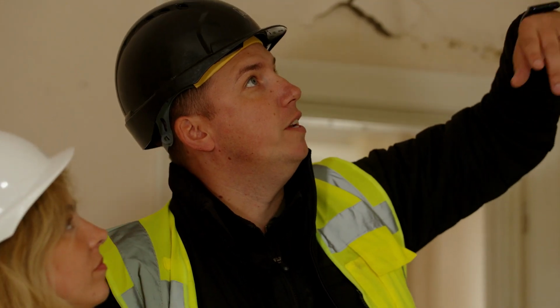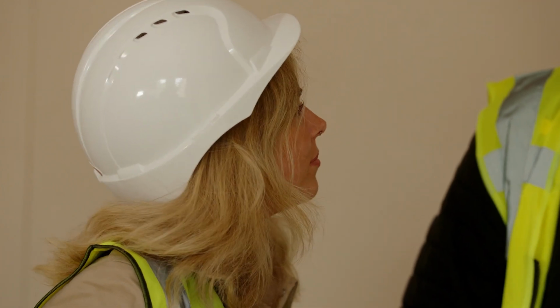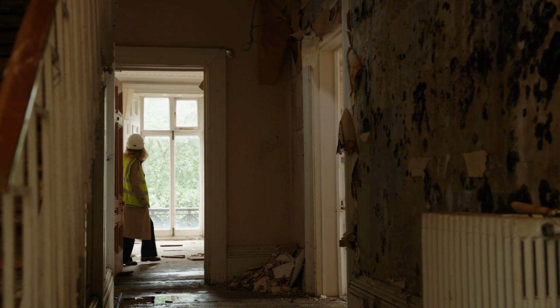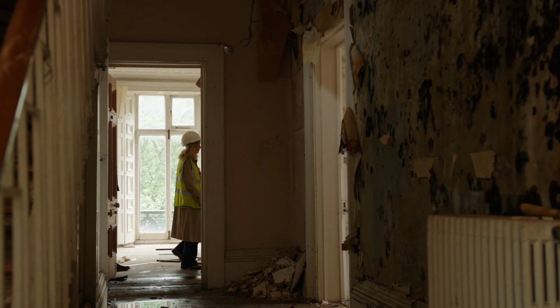Once we collect the keys, we'll then look into the building. We get the architect out. He'll then do the floor plans. I work really closely with Luke from PJ Building. We then work together to discuss the apartments, the floor plans.